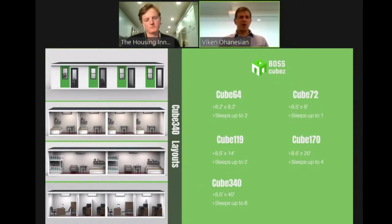A list of some of our cubes. Our Cube 64, which is an 8 by 8, can sleep 1 person or two people. The most popular are the Cube 64, the Cube 170, and the Cube 340. And on the left, you can see some of the layouts. 8.5 feet, because that's the maximum size that you can transport without being an oversize on normal roads.